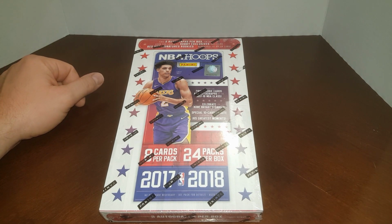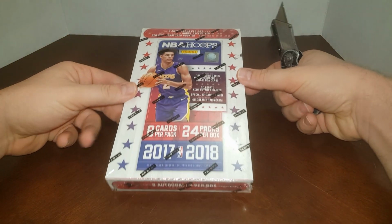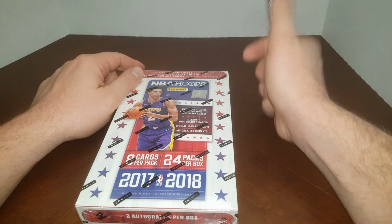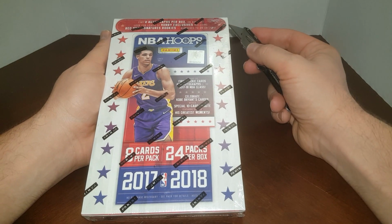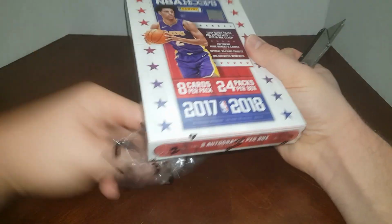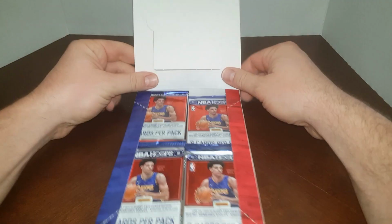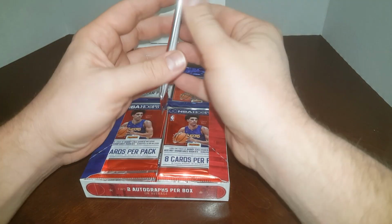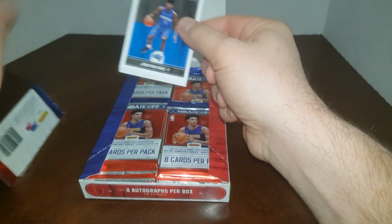Today we're going to open up a second box of the 17-18 NBA Hoops. It's got 2 autographs per box on average, plus the hobby exclusives, Red Hot Signatures, and so on. Looking for Donovan and Tatum in here, but mainly I'm hoping to pull some Kobe autographs because he's exclusive with Panini here. I thought it'd be fun to try to get a Kobe auto, but who knows. I imagine they're a pretty tough pull, but it's only available in Panini products. So, let's see what we get.